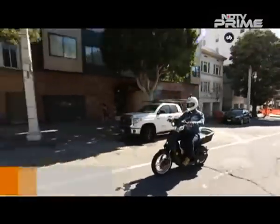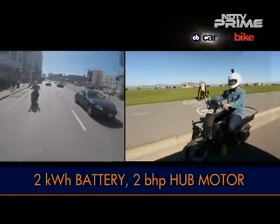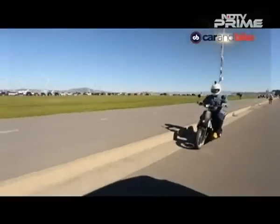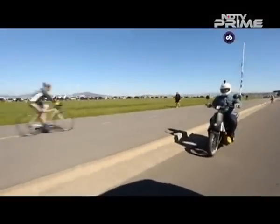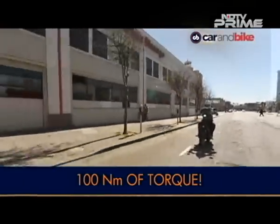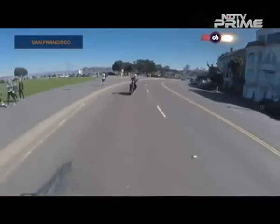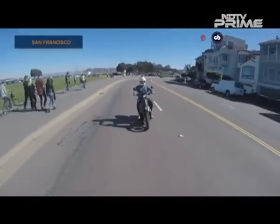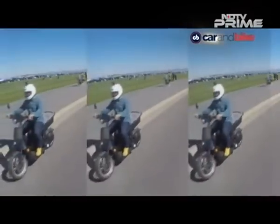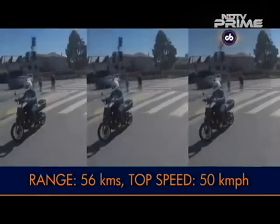Under the skin, the Genze is powered by a lithium-ion 2 kWh battery and a 48-volt electric system. The motor makes just 2 horsepower, but the big figure, just like I told you last week too, is 100 Newton meters of torque. Comparatively, the Alto makes just 69 Newton meters of peak torque. The range on this particular Genze electric scooter is about 48 kilometers, as it is about a year old, but the new ones now get a slightly better range of 56 kilometers.